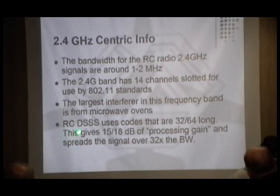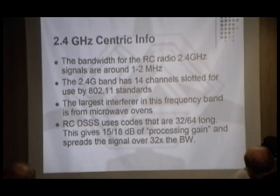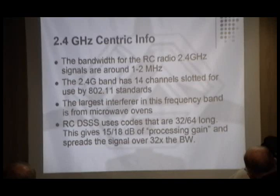And the direct sequence uses codes that are, like I said, 32 to 64 long. That's what they say gives 15 to 18 dB of processing gain if you look at direct sequence stuff. And that means it spreads that signal 32 times the bandwidth it needed. And that's what gives it that big shape.